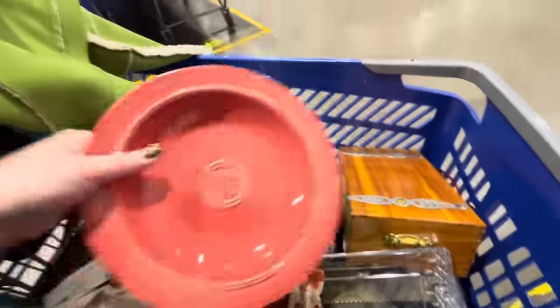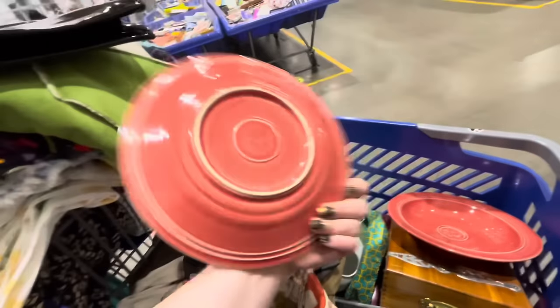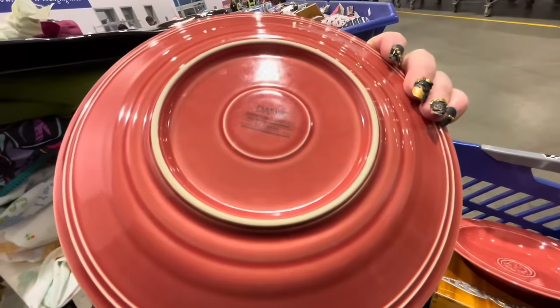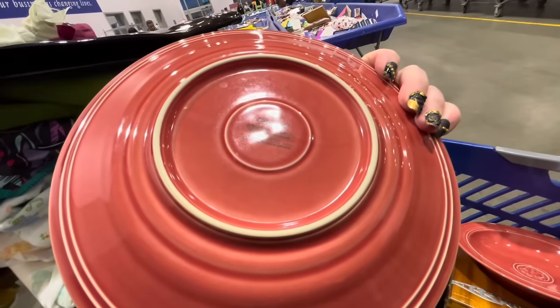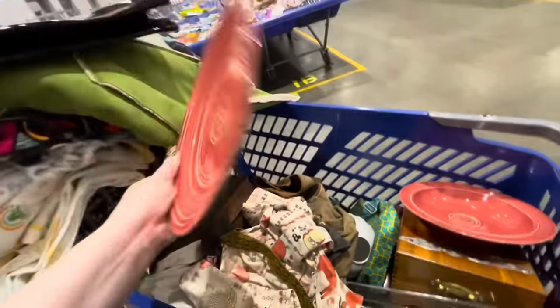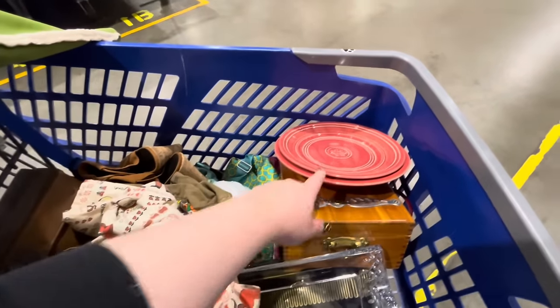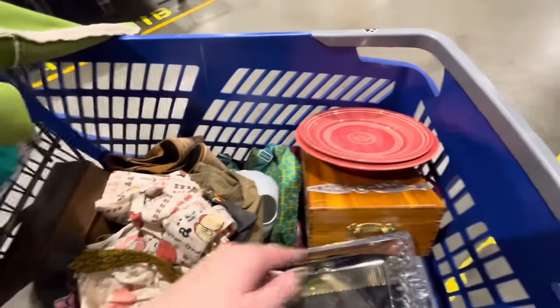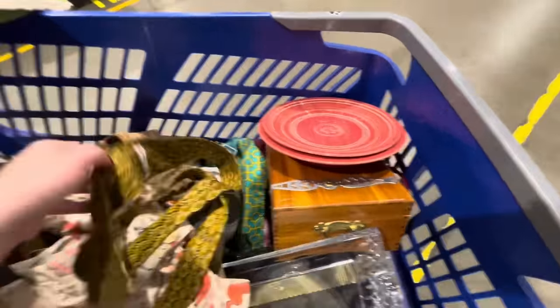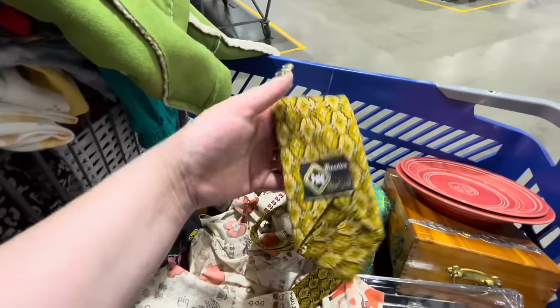What next? Next is a dance bowl and plate with a leaf pattern. It is made in Portugal. Oh, sometimes they have the name of the pattern, but that is the leaf pattern. I have named it.